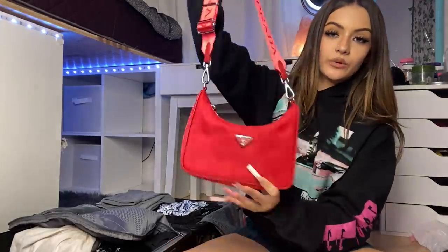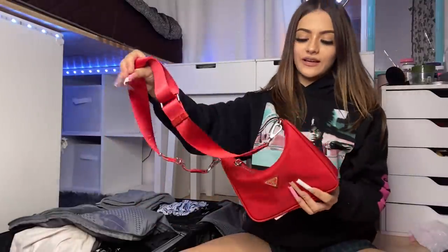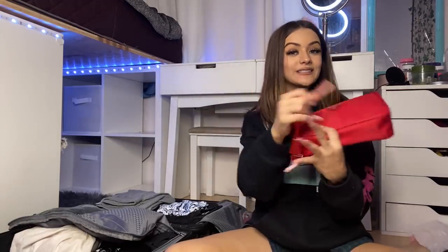This is the purse I'm gonna bring. Guys, I didn't even peel off that thing yet. I just got this from Royal Goddess Collection. Go follow her, go buy from her. Her stuff's legit. Let me just show you guys the jewelry I'm bringing.